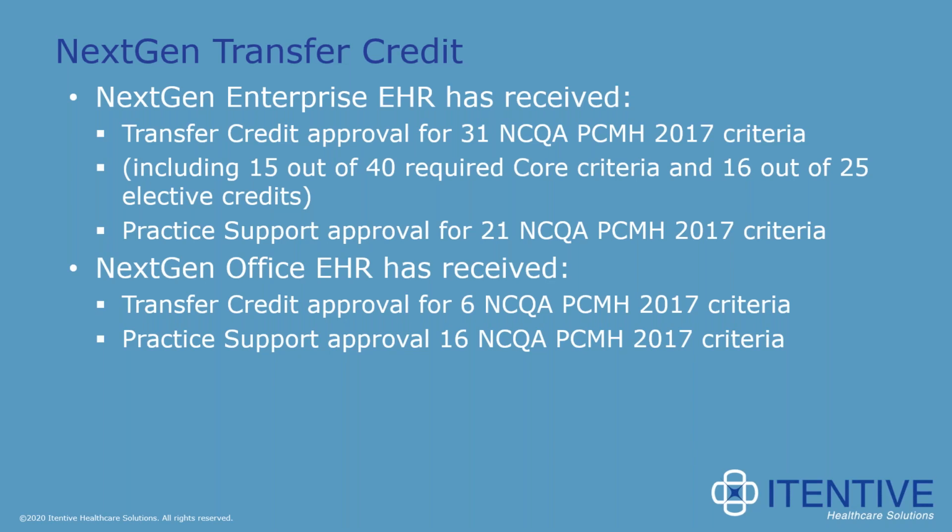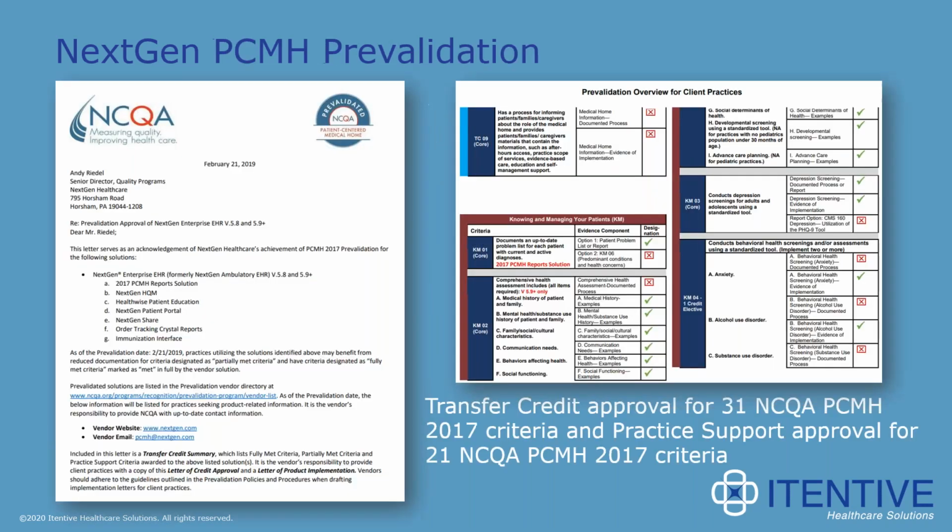This is labeled by NCQA to basically say NextGen demonstrates aligned functionality that significantly supports the practice in meeting a criteria. They just couldn't give you automatic credit, likely because you just have to show them that you're using it. So then you have additional practice support approval for an additional 21 criteria. You also have NextGen Office EHR as well, but I didn't see anyone on the list here today that was on NGO. So this is great news for NextGen users.